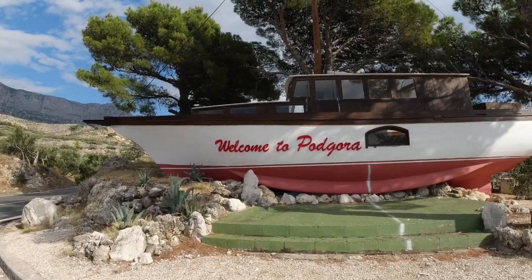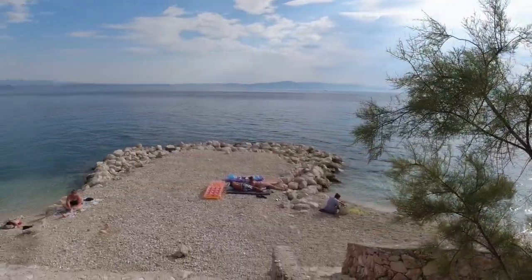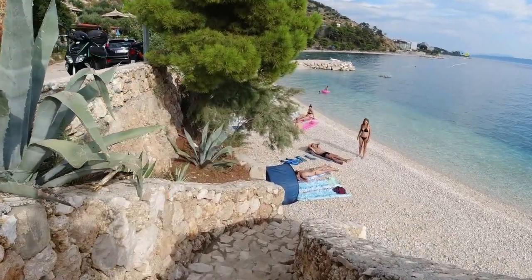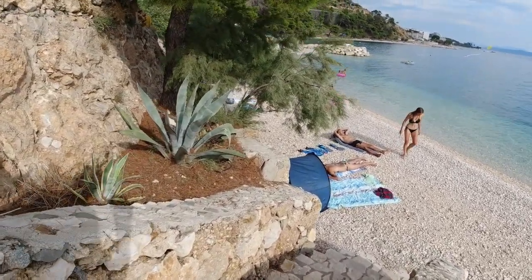All right, back down to the beach. Well, I have to say, I think this is my favorite spot that I've seen today. A really lovely beach, and not as crazy crowded as the other ones.